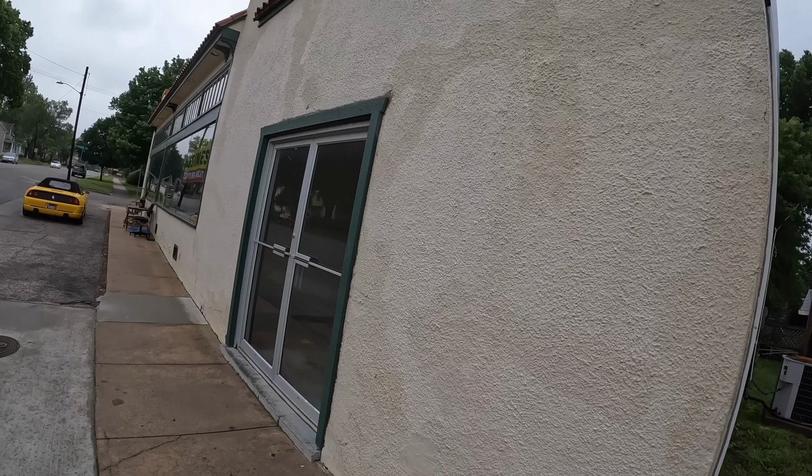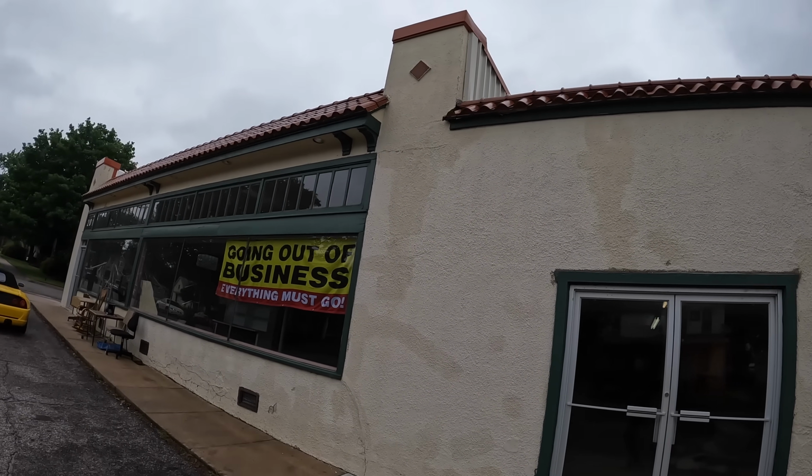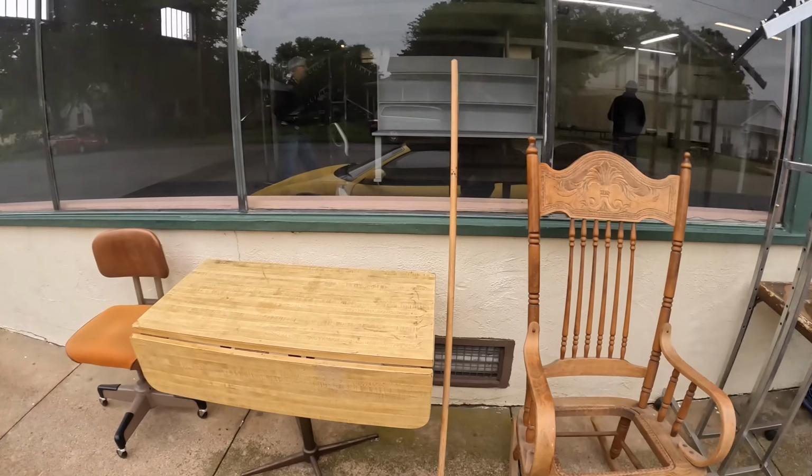It was only $75,000, which if you live anywhere other than Wichita, Kansas, would seem like an absolute steal. And it is a pretty good deal in my opinion. You can see the nice tile on the roof. It does have a new roof in 2019, modern HVAC, a lot of other touches. It was not original, like needed to be completely redone, but it does have some wear and tear here and there. Free stuff outside if you want anything, but it'll all be gone by the time this video comes out.